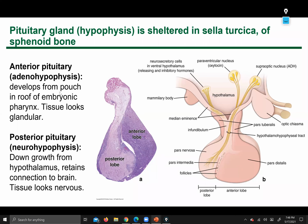So the little pouch is called Rathke's pouch. And the best way to find the pars intermedia is to look for this little split called a Rathke's cyst. And then on the other side of the Rathke's cyst from the anterior lobe is the pars intermedia, which is right here. And that releases melanocyte stimulating hormone. So all kinds of cool stuff you can observe just as sort of a leftover of development from this little dealie.